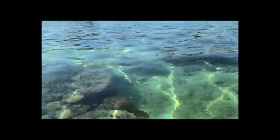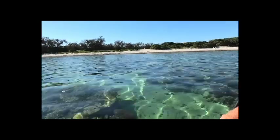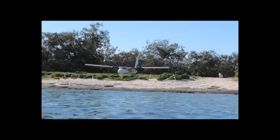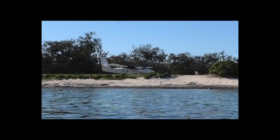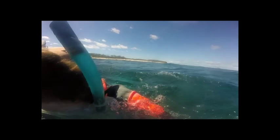And another turtle from another angle. And the tiny plane preparing to take off from this tiny runway. Again, we never set a foot on Lady Elliot Island, preferring to spend our time underwater.